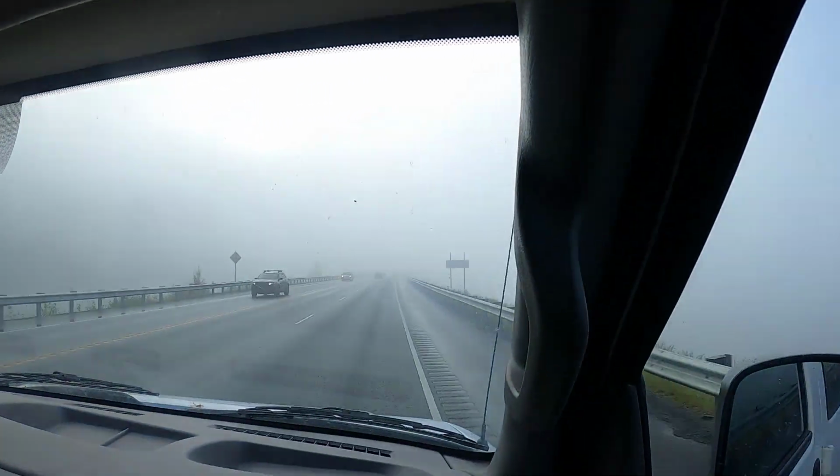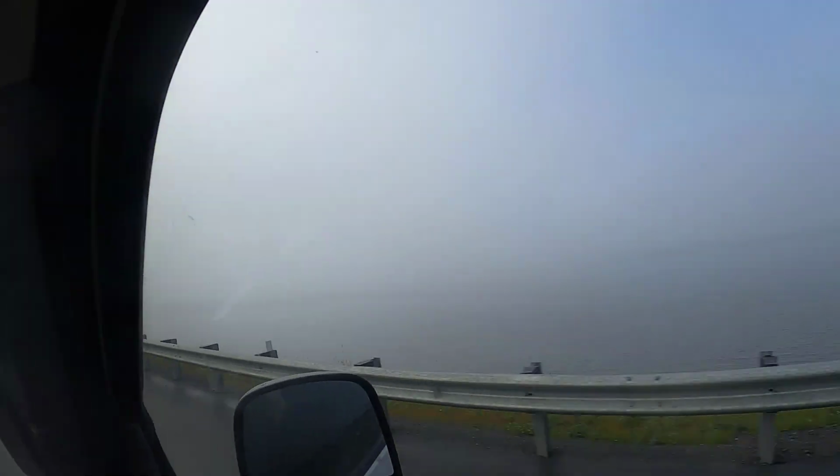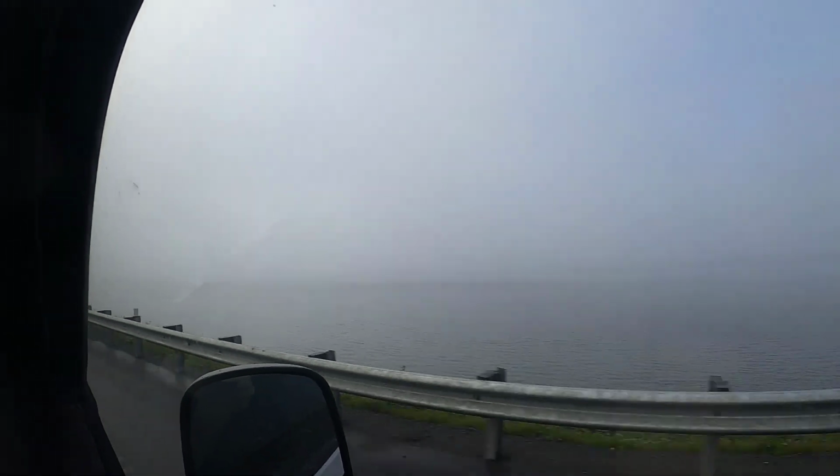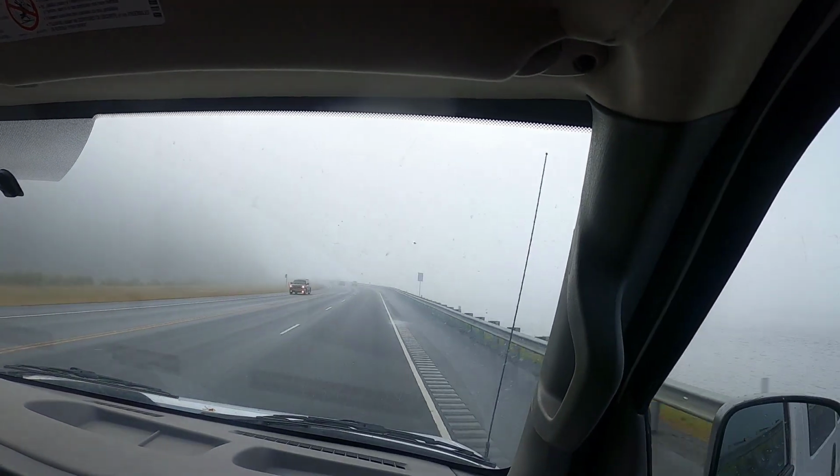Wow, this is thick. But the fog just keeps coming in and out. It's kind of weird. We are back in the fog. That's the ocean over there. It's a pond over there. Fog straight ahead.